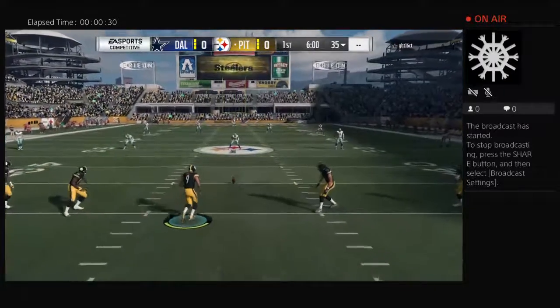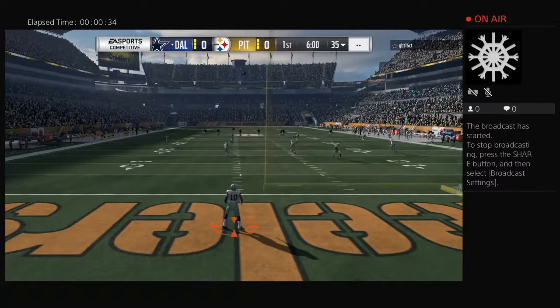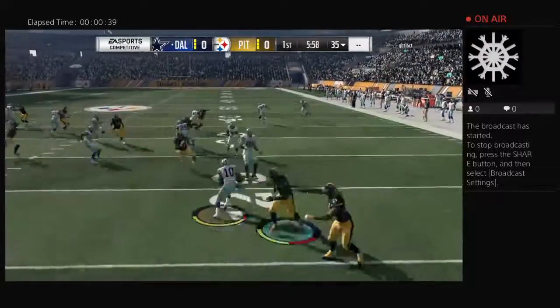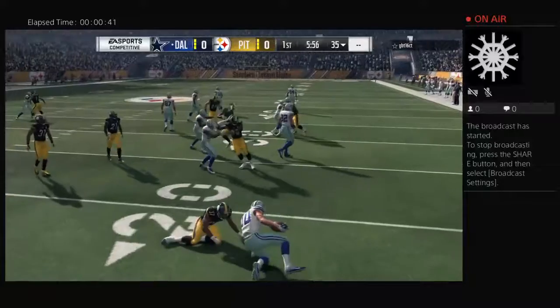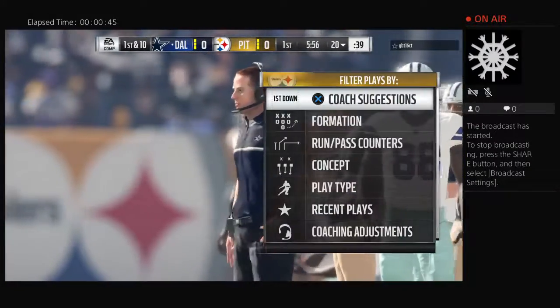Here we go from Heinz Field as Chris Boswell tees it up and boots it away. This fielded a few yards into the end zone. And the decision to bring it out will cost him about 5 yards as he'll get this only back to the 20.